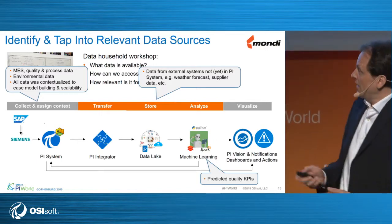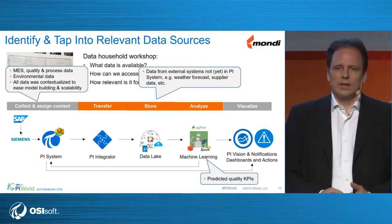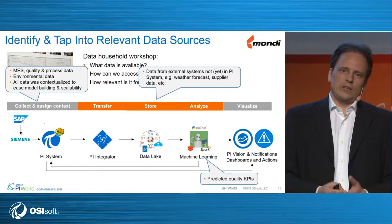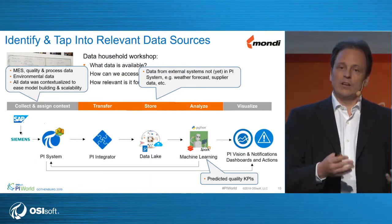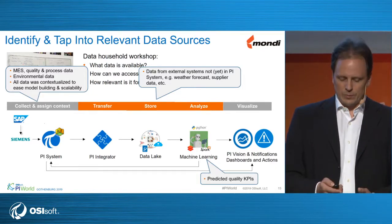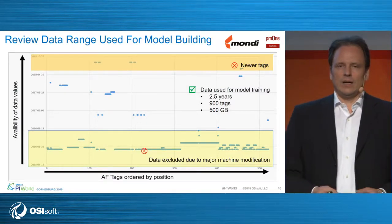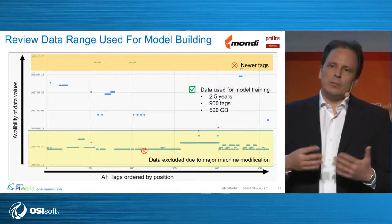So let's now dive deeper into the data flow that we've just seen, especially on the machine learning box. So we had 2 goals for data science and analytics. 1 is to predict quality parameters, and 2 is to make recommendations on how to set up the machine. And one of the first things we did is we looked into the data. There is a couple of years of data available, and did a simple exercise.